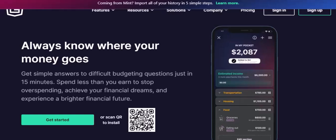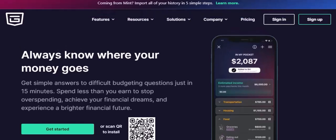Have you ever found yourself wondering, where did all my money go, and wished there was a magical app to help you keep track of it all? Well, wonder no more. Today, we're diving into the story of PocketGuard, the app that's changing the way we manage our finances. Let's face it, personal finance can be a real headache.